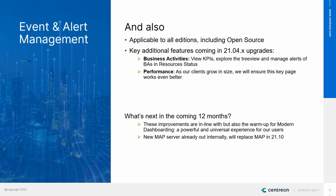And one of the things we will be adding will be the business activities. So I cited the host services and meta services, and the last one missing will be the business activities. And there we will have a really completely holistic view of the resources within Centreon.